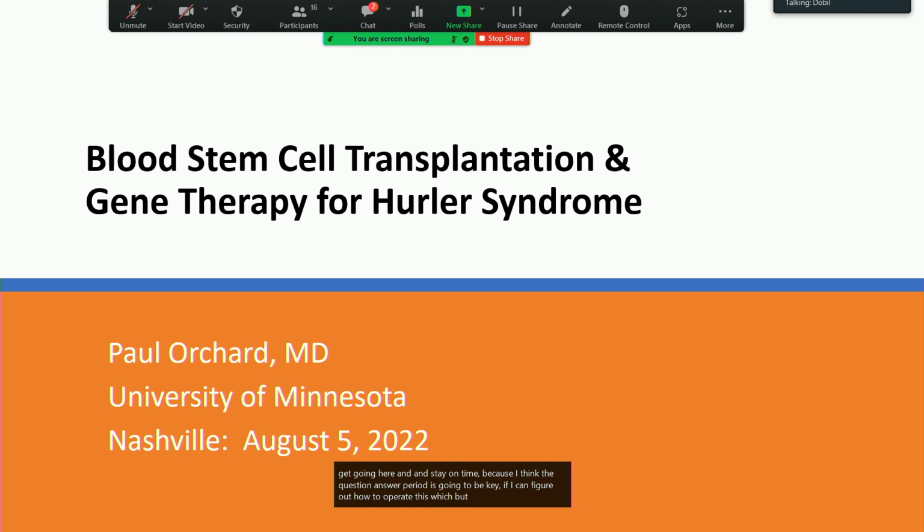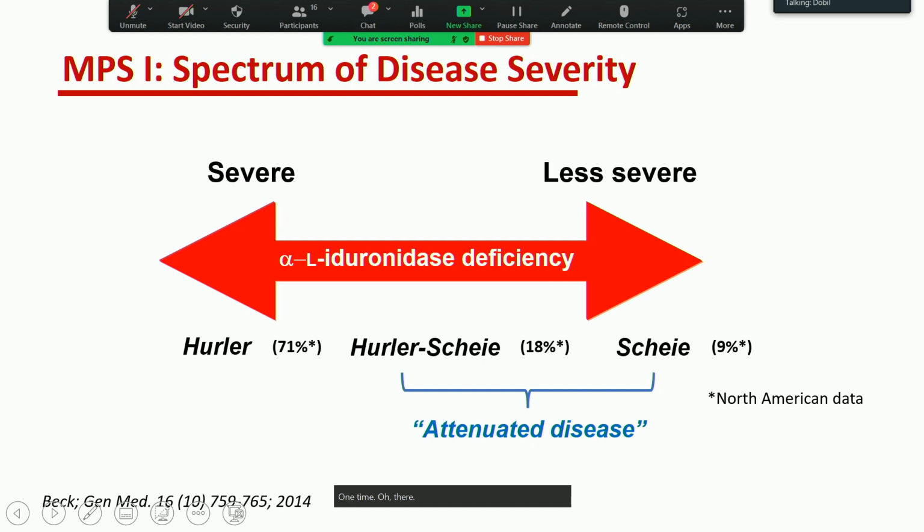Which buttons am I pushing here? Yeah, that's not doing anything. Touch the screen one time? Oh, there we go. Great.